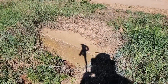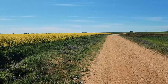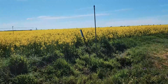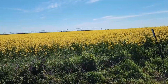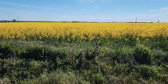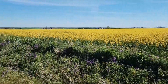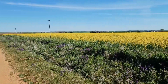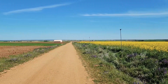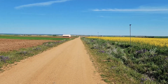What am I looking at here? Oh, there we go. Yeah, can't see in the sun. So I've got as far as that yellow field of crops. Not sure what these are. It's a nice time of year to walk though, because some of the crops are out and you get the wildflowers out. I've got some lavender here. A couple of k's to go, I think. There's that white shed. Church is looking a little bit closer.